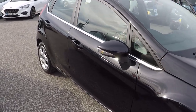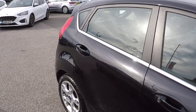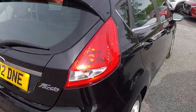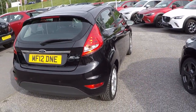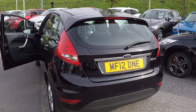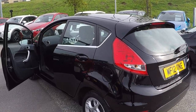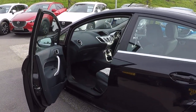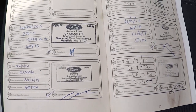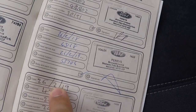Today's walk around video is this absolutely stunning Panther Black 1.4 diesel Ford Fiesta. There's no marks on any of the alloys, all the tyres are in fantastic condition. It's got reverse parking sensors, tinted glass throughout, absolutely phenomenal fuel economy and an absolutely perfect full Ford service history.